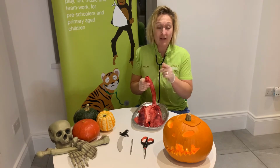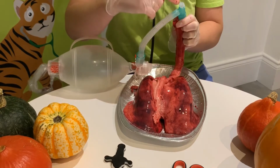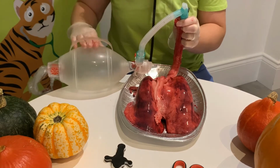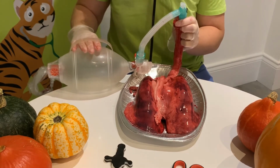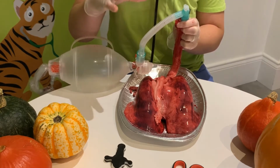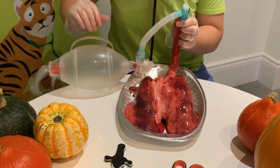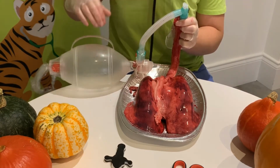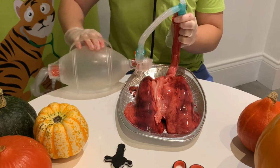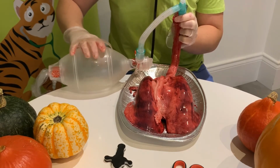So I'm going to show you how that works. So I have put a medical tube down the windpipe and I've got a bag here, so we are going to blow some air into that tube and I'm going to show you guys what happens inside of our lung when we breathe, okay? So just imagine that you're taking a really deep breath in and keep an eye on this lung, okay? When we breathe in, all of the air goes down our windpipe into our lungs and our lungs fill up with air, okay?